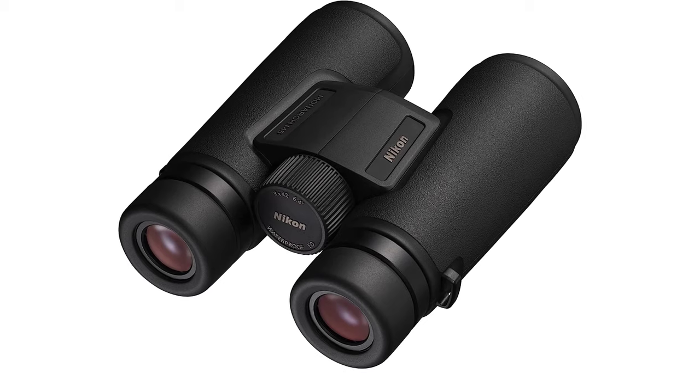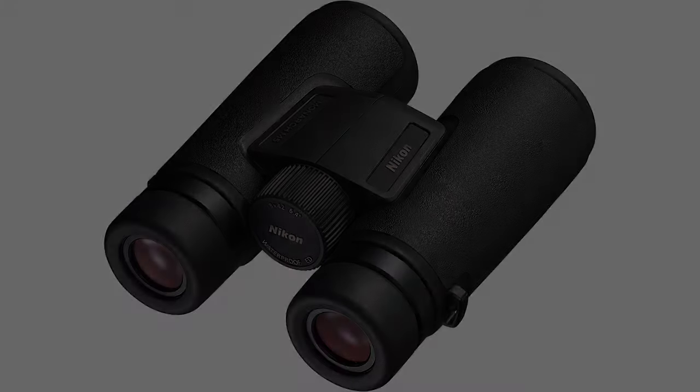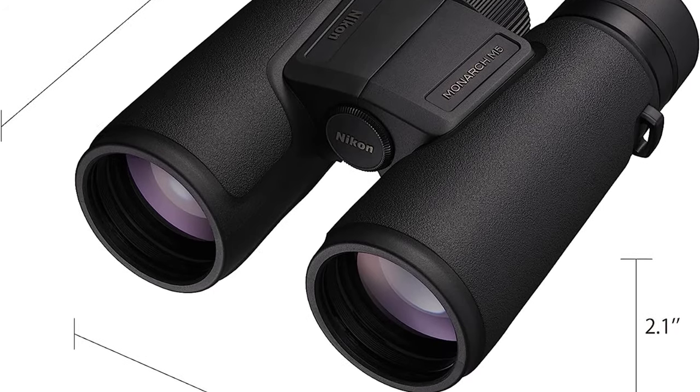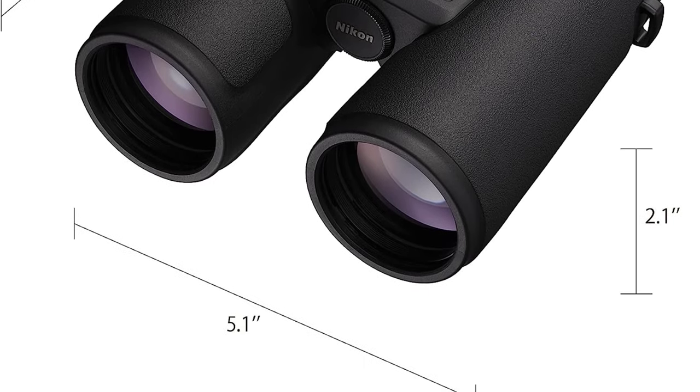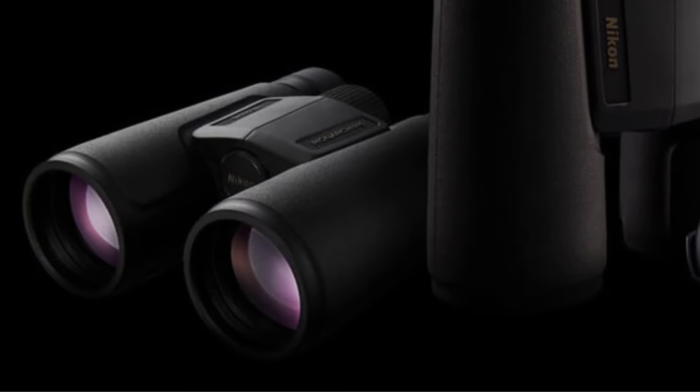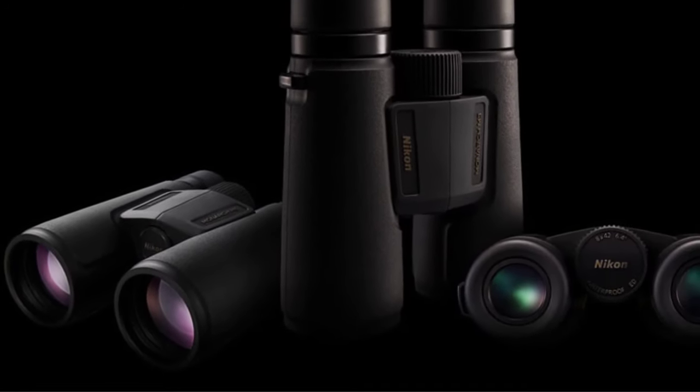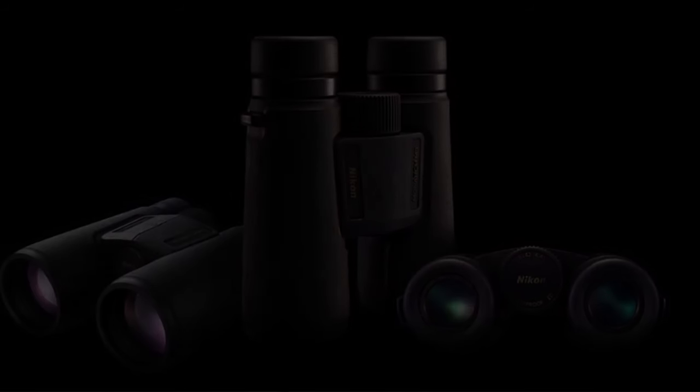Dimensions: 5.7 by 5.1 by 2.1 inches. Weight: 1.39 pounds. Field of view: 335 feet. Waterproof/fogproof, yes. Rubber coating improves grip. Smooth focus knob operation. Durable construction.